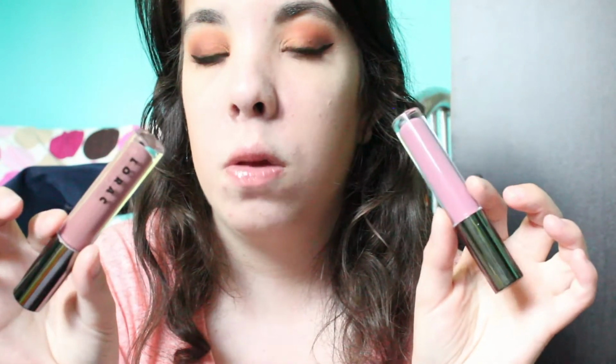And then I have a couple more Lorac lip glosses. This is the shade Goddess and Secret Agent. I've used both of these. I've used up one of these before in Secret Agent, but I just don't want them anymore, and I just feel like I should pass them all along. This is not a lip product, but this is the Laura Mercier Caviar Stick in Rose Gold.